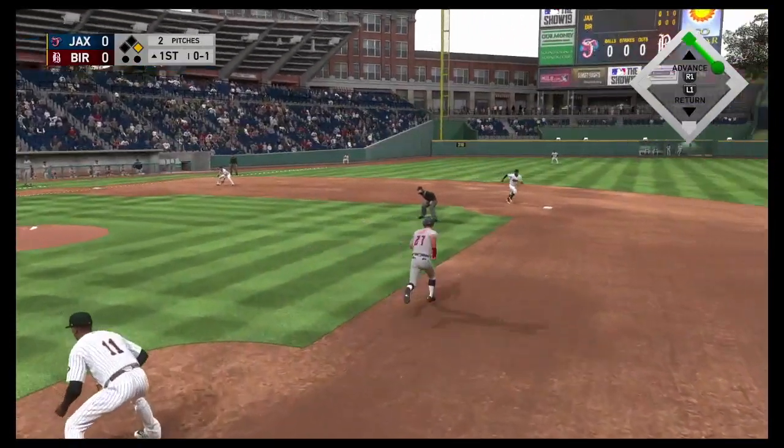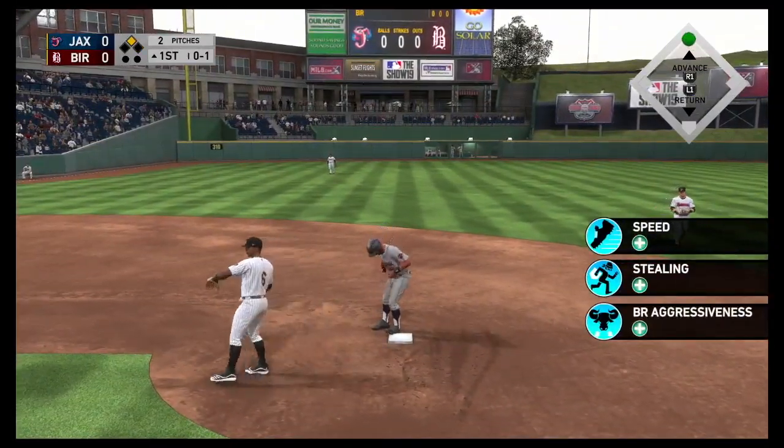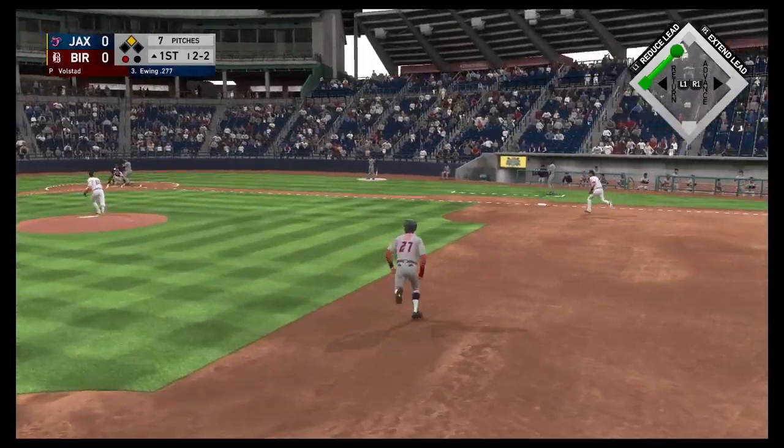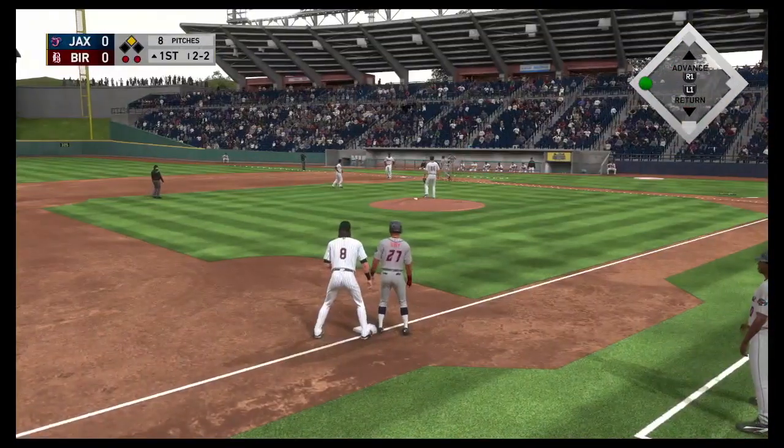Ready to deliver. Here's the first pitch. That's a strike to throw down. The throw pulls him off the bag. They are trying to turn and burn. Put in play to the right side of the infield. Throw gets him, 2 down.